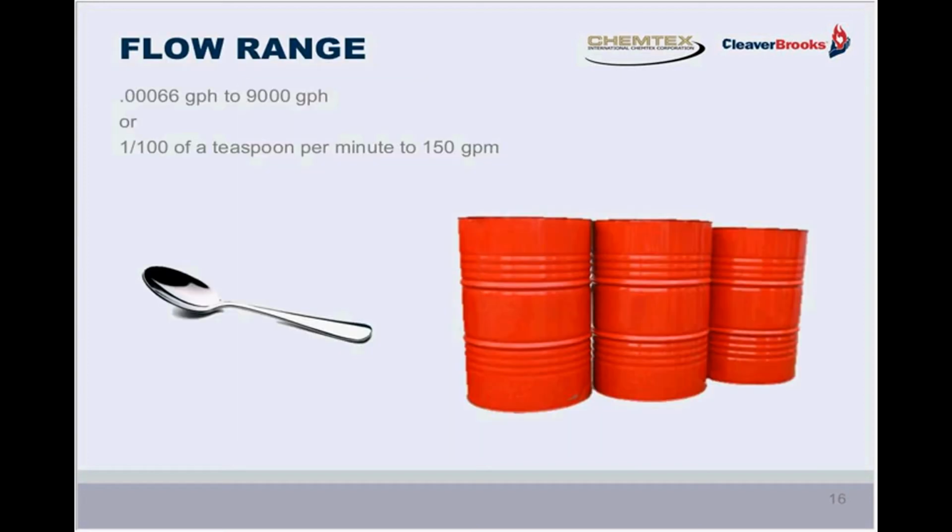From last month's webinar, the chemical dosing pumps are highly accurate and can deliver a wide range of flows as you see on the screen. And to put things in perspective, a pump can be selected for a flow equal to a teaspoon, or a pump can be selected for flows equaling the 3 drums shown on the right. It's all a matter of the problem to be solved and the right chemical and dosing quantity to solve it.